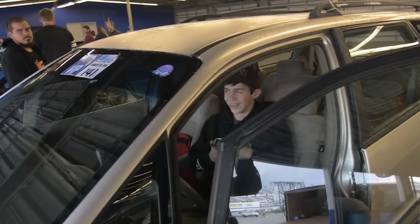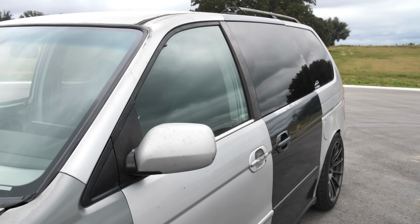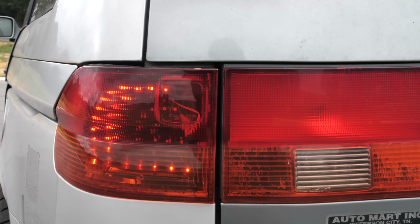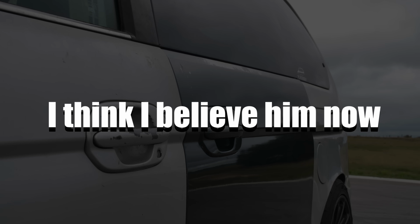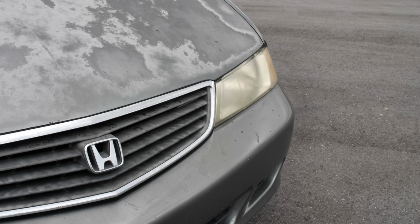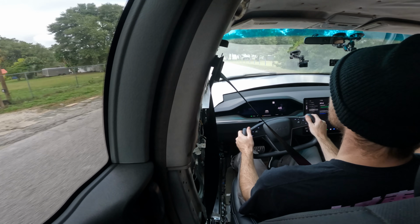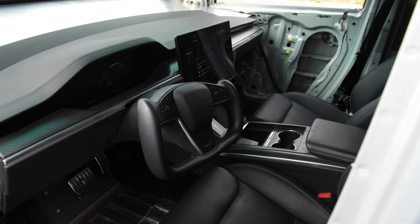Kyle from BoostedBoiz has a history of minivans, but not just any minivans, really fast ones. But then Kyle said, I'm gonna set out to build the greatest sleeper ever built. And you know what? I think I believe him now. This is Plaidessey, a crashed Tesla Plaid with the body of a Honda Odyssey minivan. Making over 1,000 horsepower, this thing runs a 9-second quarter mile and is completely silent. So let's go for a drive and talk about Kyle's insane journey.